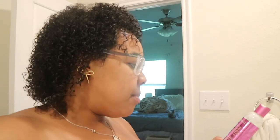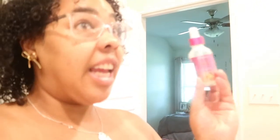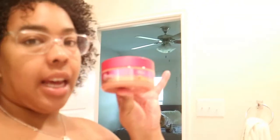I purchased the Rice Water Moisturizing Milk, excellent for length retention. I purchased the Rice Water Split End Therapy. And then I purchased the Rice Water Clay Mask. What I will say about this is it's definitely moisturizing to my hair. It's lightweight. It's very easy to comb. It doesn't have a lot of build up. It was a great price point for me as well. Most of the stuff in this line was around $9, $9.99.